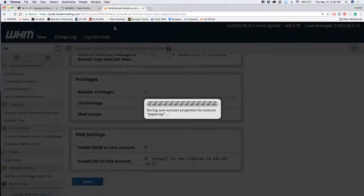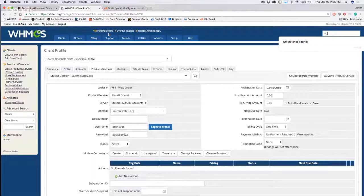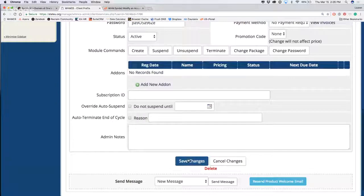The computer's been running kind of slow. Okay, while that's going, I will check to see if there's an Ashley.stateu. Okay, cool, there's not an Ashley, so that should come through fine. While that's going, you want to make changes in one other place to record this process. Remember, WHMCS keeps a log of everything that's happening, so it's important to make this change here as well. I'm in the Product Services tab, and I also want to make that change on the domain field here. Can everybody see this? Sorry, I know it's kind of small, but you want to change it here as well. Then I scroll down and click Save.